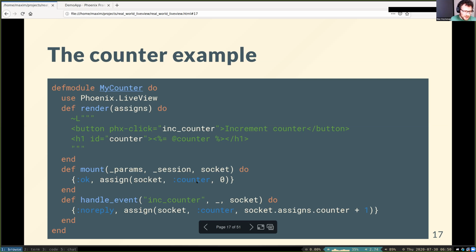So when I mount, mount is going to return :ok followed by a socket. In this case, I'm going to assign the socket the value of 0 to counter because I'm starting to count at 0. Then when I increment the counter and handle that event, this function takes a socket and returns a :noreply. If you're seeing this noreply a lot, you're thinking this kind of looks like a GenServer, because it is. So we're saying noreply, and here's the new value of our state. We're assigning to counter the value that was there before, which lives in socket.assigns, and we're incrementing it. And now I will show you this counter.